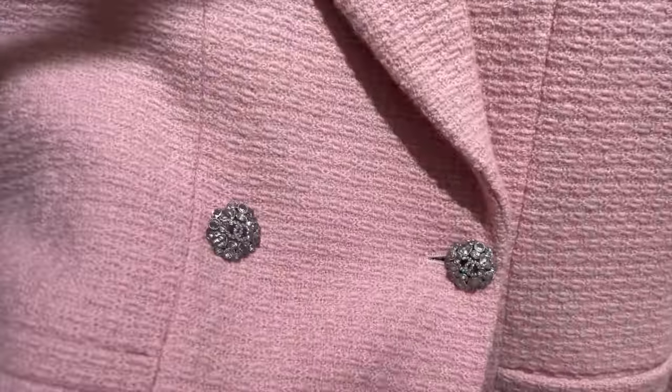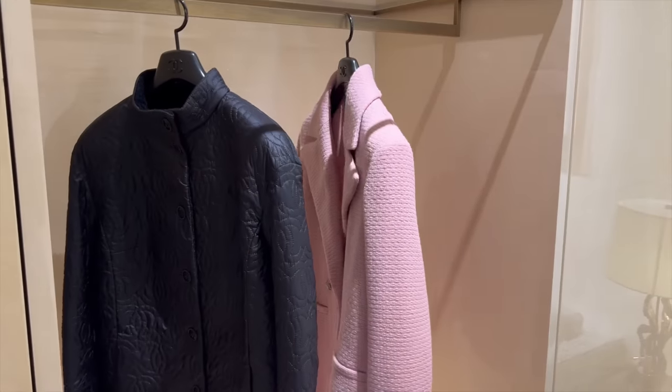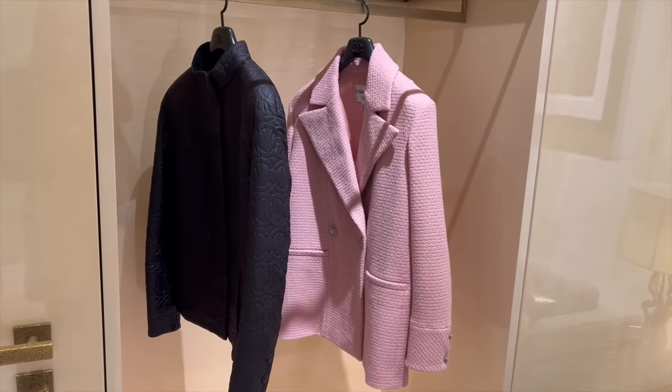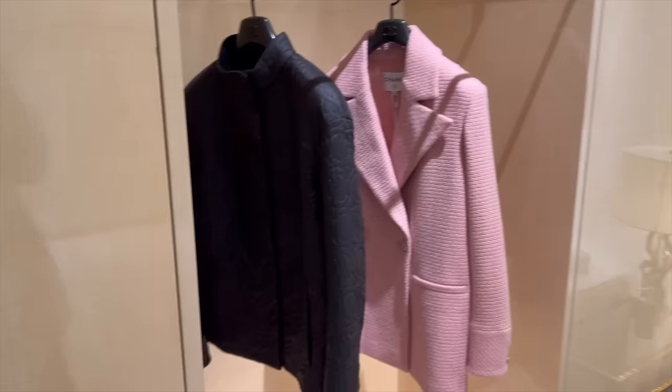It just has Chanel buttons, which are very, very pretty, but I will try it on anyway to see, because actually I love the fit of it. When I saw it on the runway, the fit was really nice. So I'm gonna give it a go. It's a nice pink color, but it does give me Zara vibes. So yeah, let me try them on quickly.